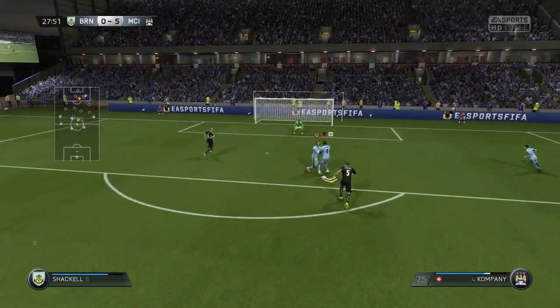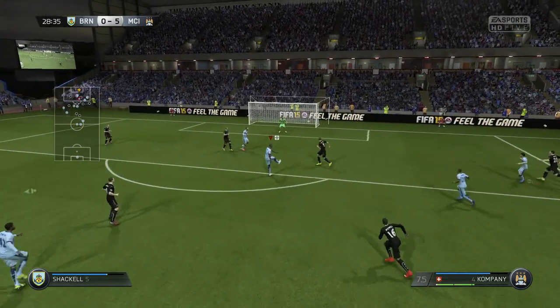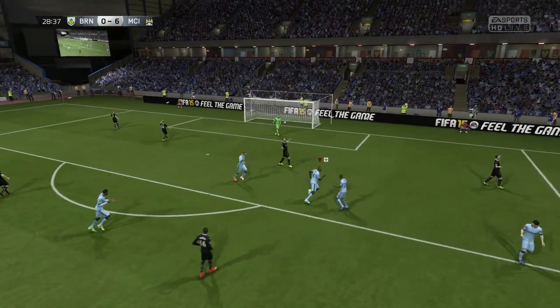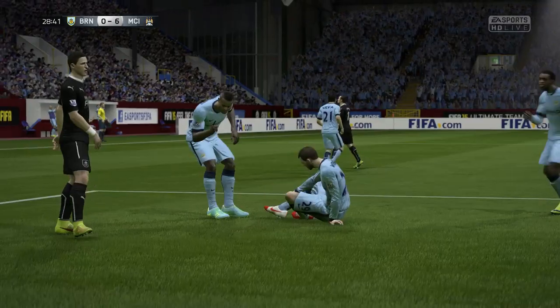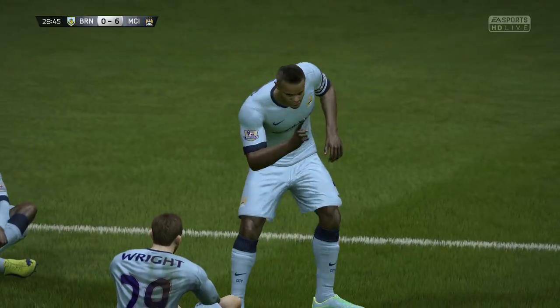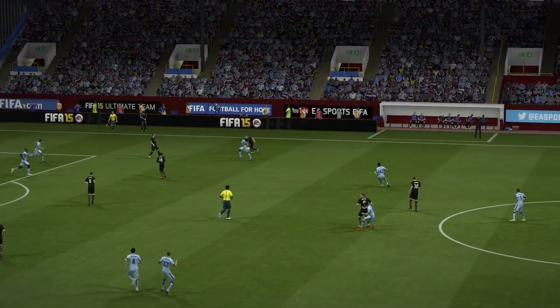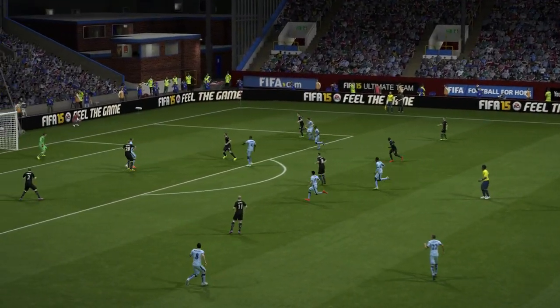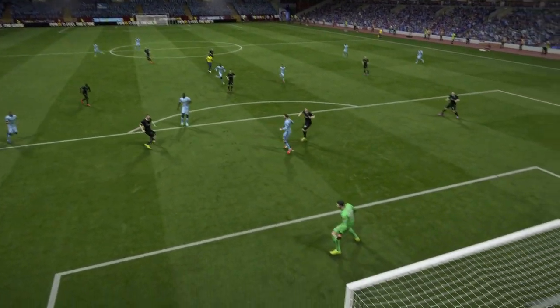This could be it. That could be the end of the game for this player. He's stopped in his tracks by that. And hits it. Oh, they've got another one. The goal from Kompany. What a first-time finish that is. Really did swing his boot at it. Let's have another peek at that goal.